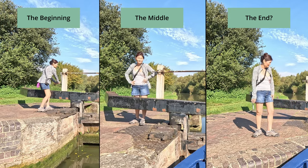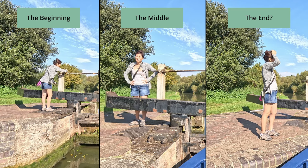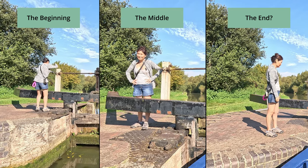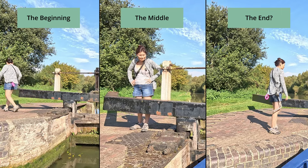Yeah. And then there's the end. At least you hope it's the end as the impatience starts to grow. It doesn't help the morning is starting to heat up.